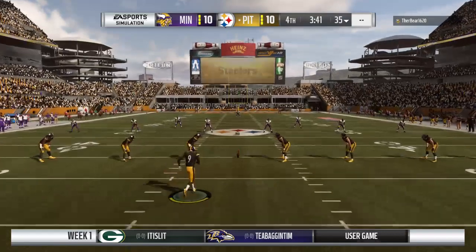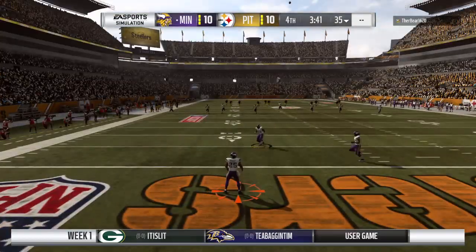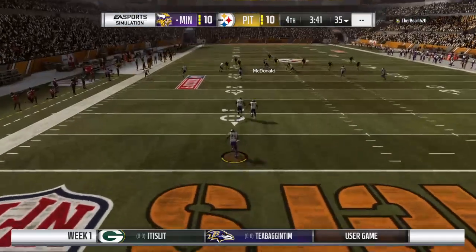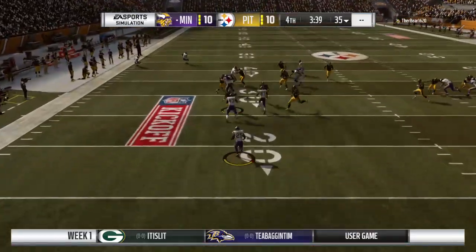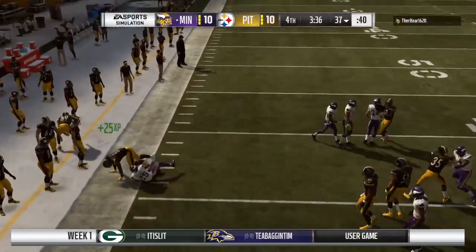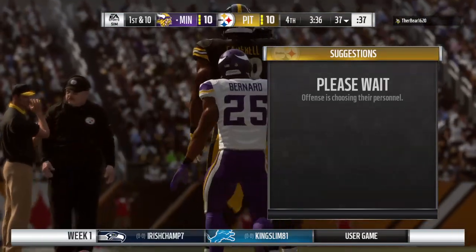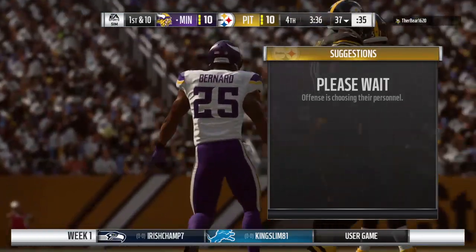So here comes the kickoff now, all even here in the 4th quarter. That'll be taken in the end zone. And he nearly broke that for more, but as it is, they'll start this drive at about the 37-yard line. And now out comes Minnesota.